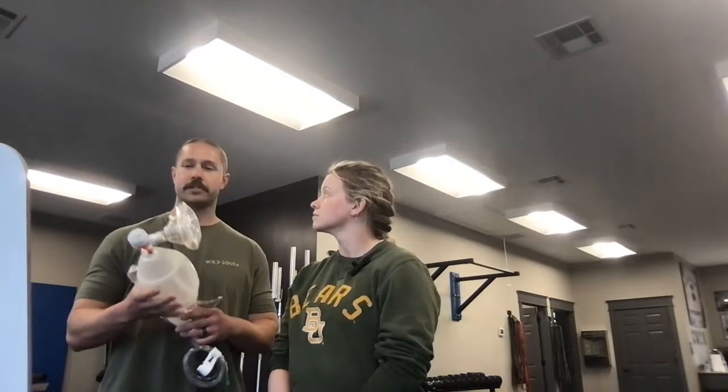But you also have the option to hook this up to oxygen. So if first responders arrive on scene, they can hook that to their oxygen tanks. That's going to supplement what you're doing. These are very effective. But knowing how to use this properly, you're not just going to slap it on somebody's mouth and squeeze it as hard as you can.